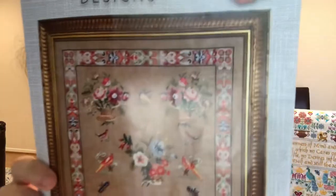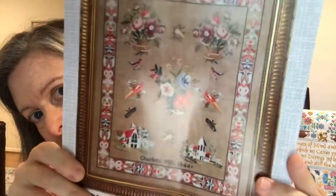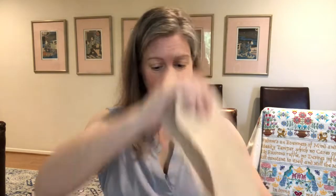Look at it. Oh, my stars. So pretty. So I'm just gonna keep plugging along slowly but surely. This one is feeling a little bit like a lifetime project, and that's okay. It will be worth it when it is complete. My heart will be happy.